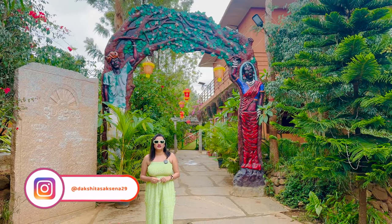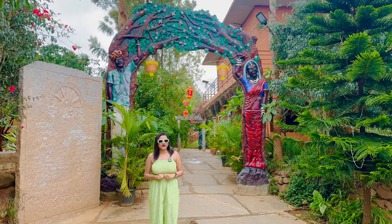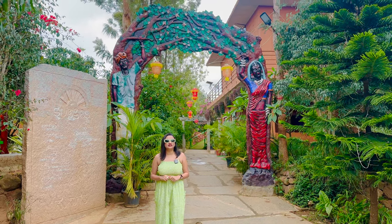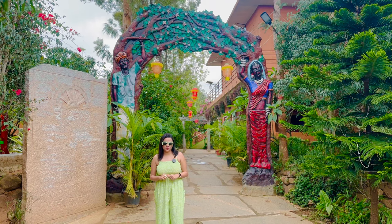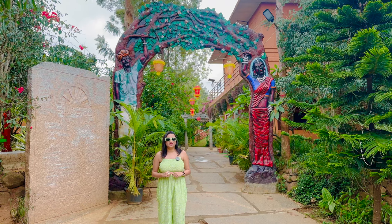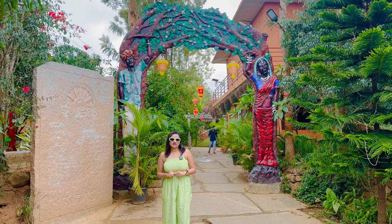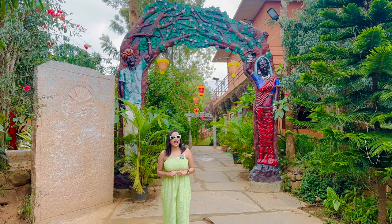So today we have come to another adventure resort near Bengaluru. This is Suggee Resort and it is situated at a distance of 39 kilometers from central Bengaluru. We have come here for a day outing and we will be exploring lots of adventurous activities over here. But you can also opt for a stay option. So come on, let's go inside and check it out.